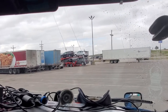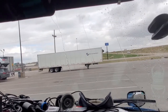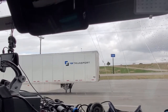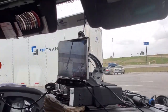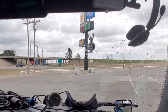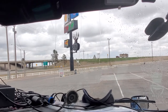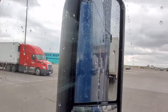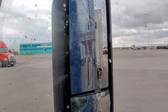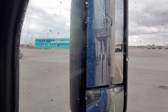I don't know what their problem was with me doing a video in my truck. There's our trailer, still sitting there, right where we left her. Dirty as ever. Yeah, dirty trailer. We'll get her a wash later on. Maybe next month. Stay tuned and we'll be right back in just a minute.